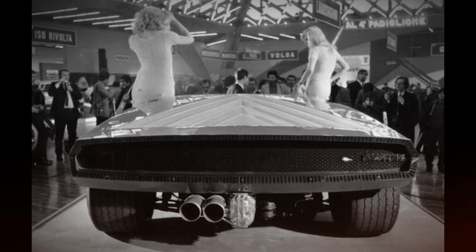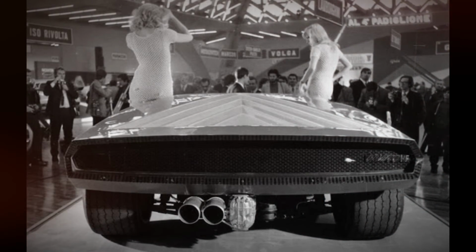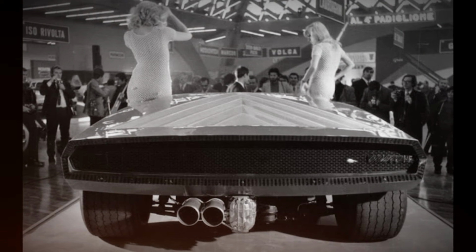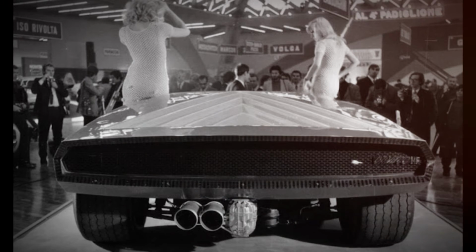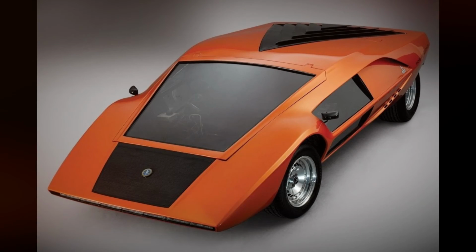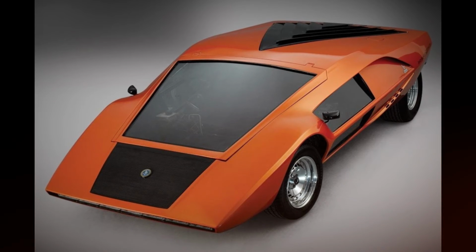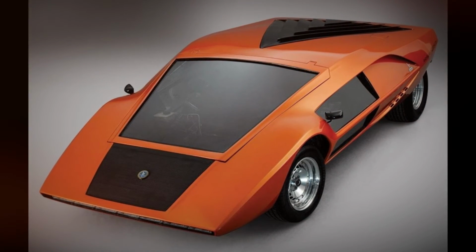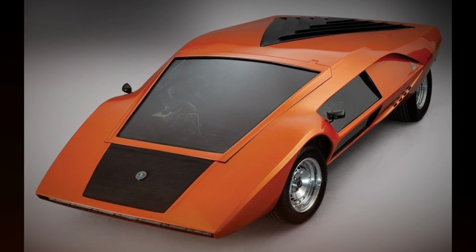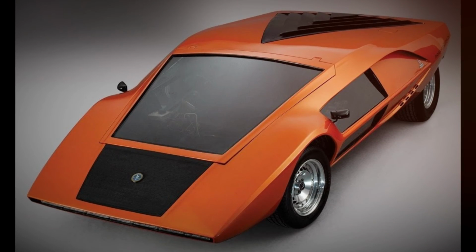For years after its debut, the Stratos Zero toured auto shows and exhibitions, drawing crowds who couldn't believe what they were seeing. Its outrageous wedge design influenced not just Lancia, but the entire design language of the 1970s. Ferrari, Lamborghini, and even Japanese brands would flirt with the wedge look in their own ways. The Zero proved that radical, almost alien shapes could capture the imagination of millions.